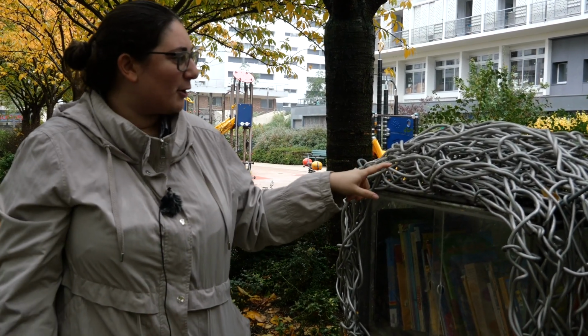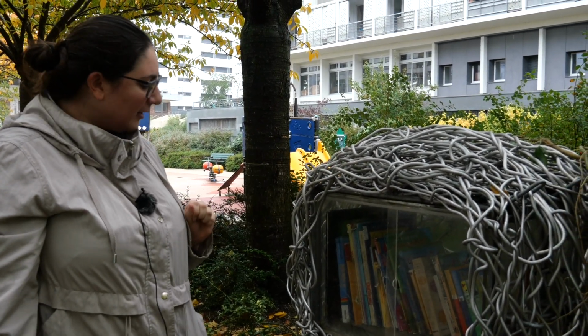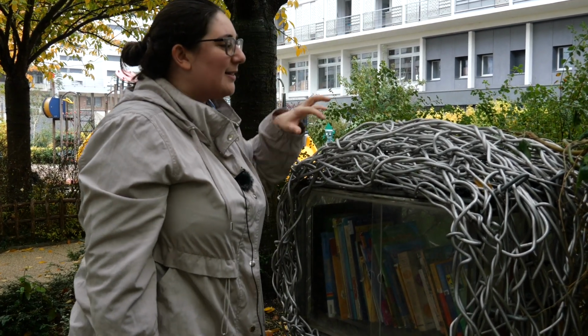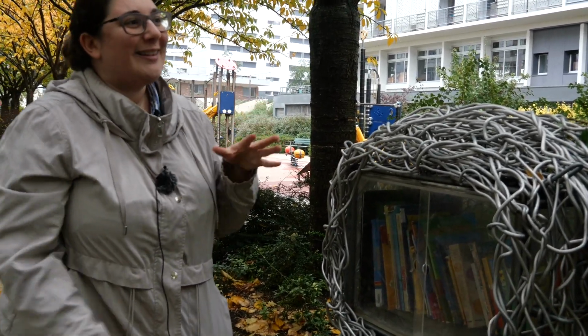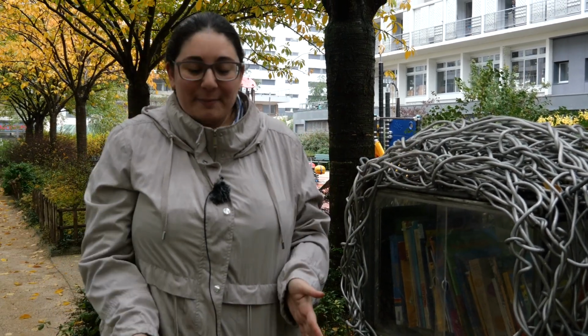But I'm actually wondering now if there are more of these. Because if there are, I kind of like them. They're very fun looking, although they do kind of get disgusting really quickly because they're open. So maybe not actually the best plan for a Little Free Library, but they look cool and they look nice in a park. So anyway, our last one, all my books are given away.